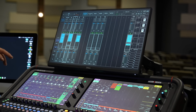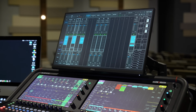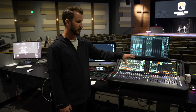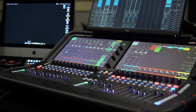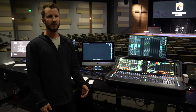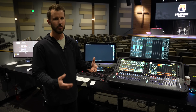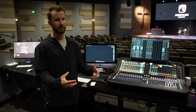So we've got a Dante card in the back and a Waves card for our I/O, and it's served us really well. We've been loving it. Volunteers have been loving it. You get the 2 touch screens, the custom fader banks, all the customizable soft keys, and the 96K processing. So you get improved recording level and audio capture quality that comes from the processor built into the board.